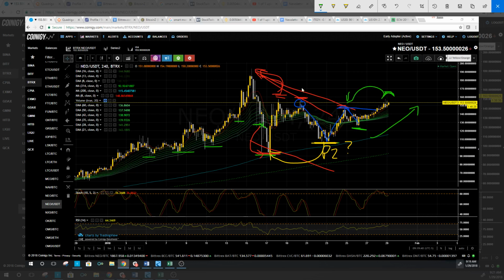But I like being a buyer on dips on Neo. Bought pretty well in a couple of these sell-offs. We talked about taking profit up here in our room. So this next pullback, guys, I'll be a buyer on Neo for sure on the 4-hour.